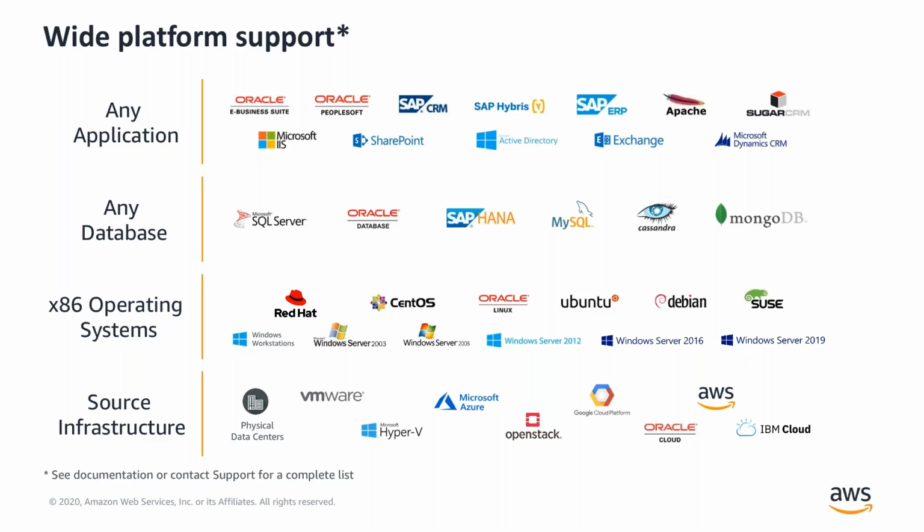So the source infrastructure will be transparent, whether it's a physical data center or different hypervisors or other clouds or within AWS. And of course, anything running on top of the operating systems would also be supported transparently because of the fact that replication is done at the block level. So common databases that are used across the environment would be SQL servers, Oracle databases, SAP types of workloads, and MySQL servers. But really, there is no limit to the types of applications, either off the shelf or custom, that can be supported, or databases. Here, you can just see the common ones that our customers are using with the solution.